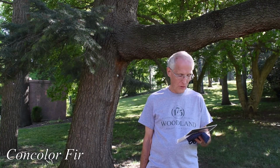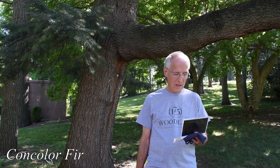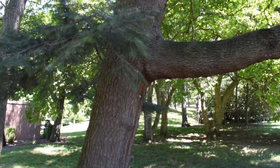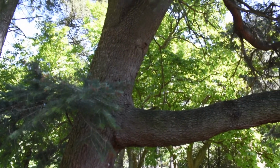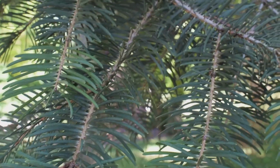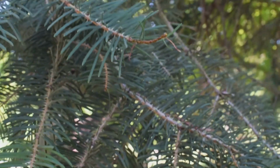This is Concolor fir, or white fir. This is native to the Rocky Mountains. It's not commonly seen in this area of the country, but there are numerous examples of it around the grounds here. If you break a needle on this, it smells like citrus, kind of like orange and grapefruit.